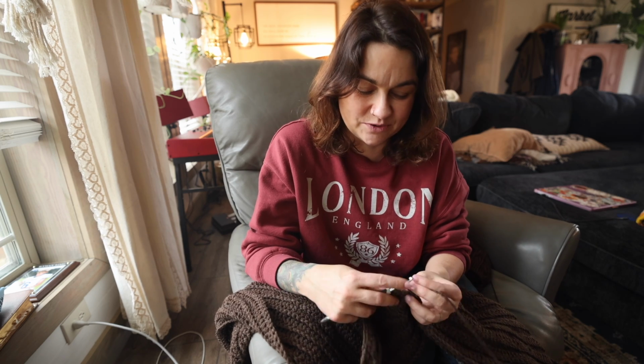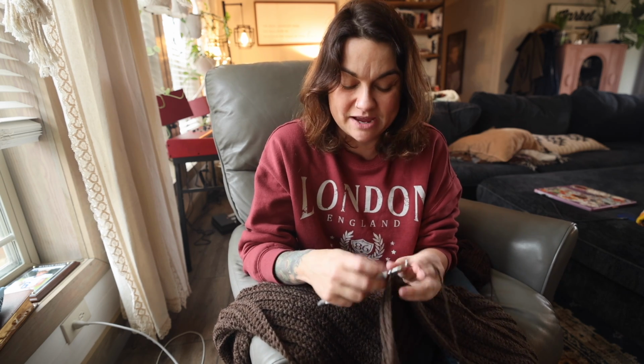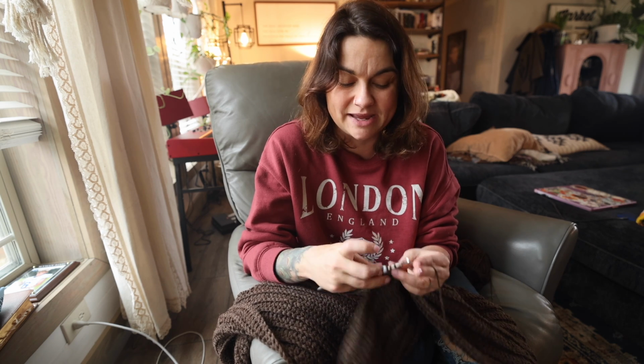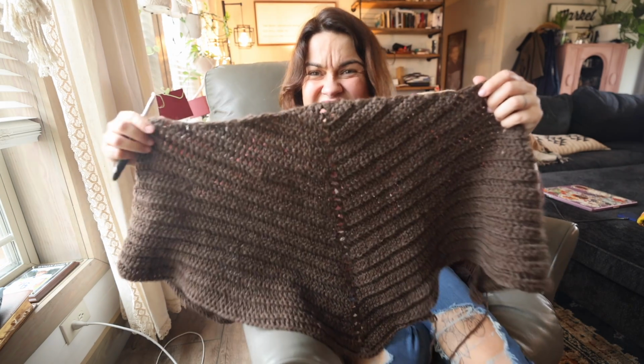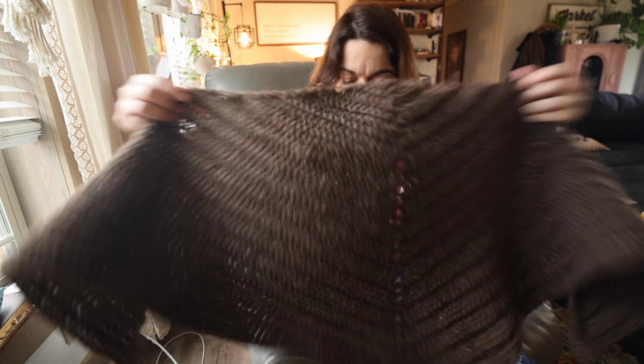I'll put a link to the video. Now, I would love for that to convey and for me to be able to now do other patterns. And I think I might be able to, but I may crochet this pattern again. There are quite a few mistakes in it. You can kind of see here, it dips down and is uneven because I missed a stitch or something, but it's fine.